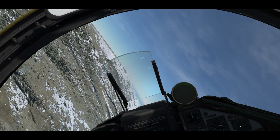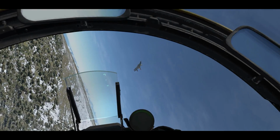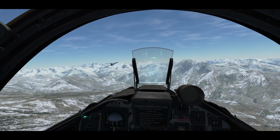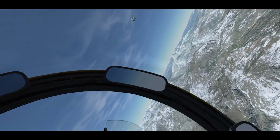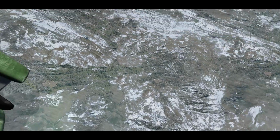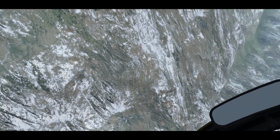So if you manage to get a drop on a guy, you certainly can turn in very quickly to put your nose on him. However, in a drawn-out fight against an agile fighter, you are pretty much doomed to fail. You only have the advantage in the first few seconds of the fight, and after that, it's just a constant struggle for air to avoid seizing the engine.